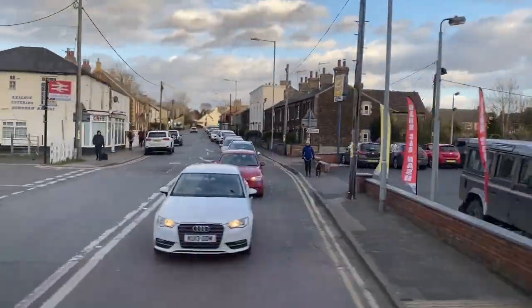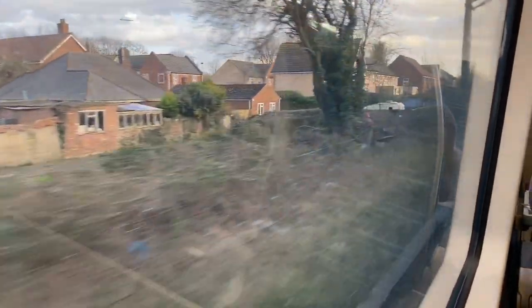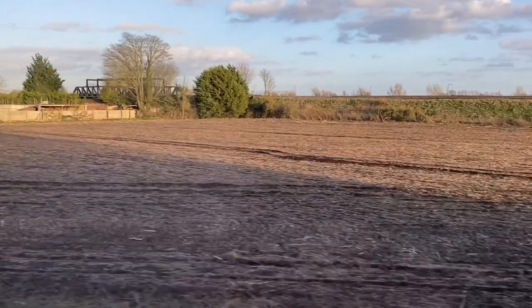That's where I walked up that way. And yeah, quite a long walk that was, 7.5 miles in just about 2 hours. To the finish line now there, we're not far off Ely.